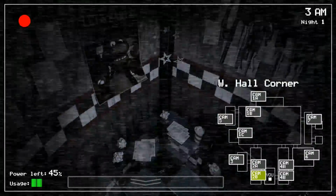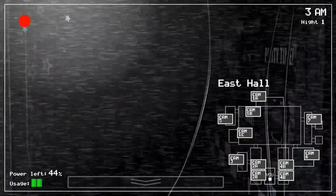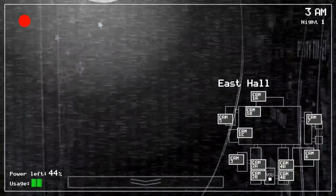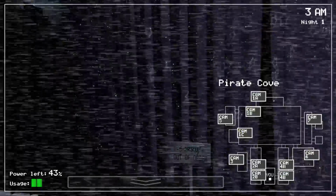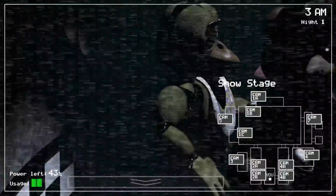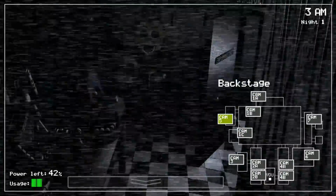Doesn't look like there's anyone there. You can put the light on at these local cameras and it does make them look better. Not look better, but you can see a little bit more. So where is he coming? No, he's still in there. He's not bothered. They don't like being watched though, that's the thing. And they will punch out the cameras.